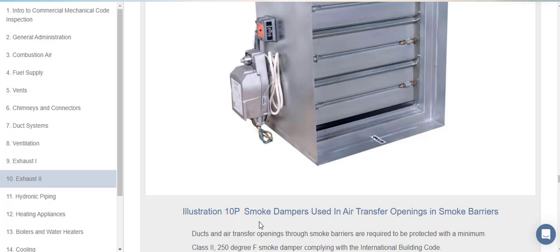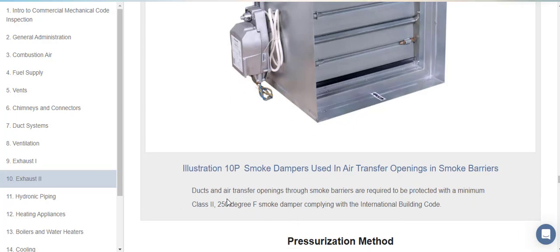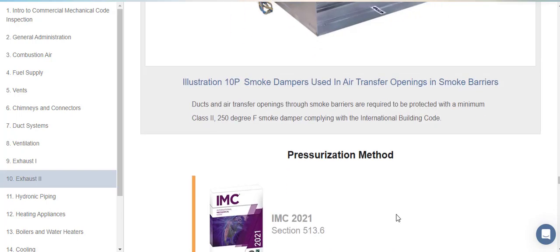Illustration 10P, smoke dampers used in air transfer openings in a smoke barrier. Ducts and air transfer openings through smoke barriers are required to be protected with a minimum Class 2, 250 degree Fahrenheit smoke damper complying with the International Building Code.